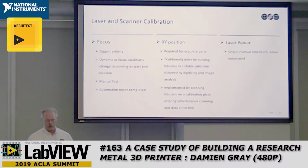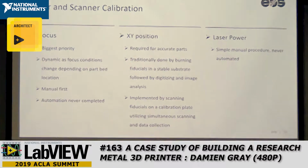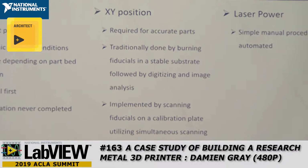The XY position calibration is a lot more difficult. And different manufacturers of 3D printers have very different ways of doing that. Most of them involve some sort of consumable, so I call it a stable substrate. Some people use stabilized paper at $25 a sheet. Some people use Mylar at $10 or $20 a sheet.